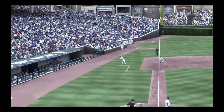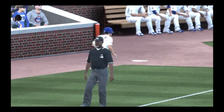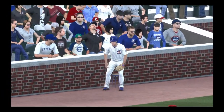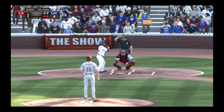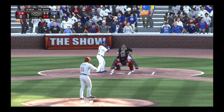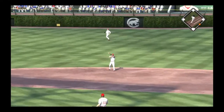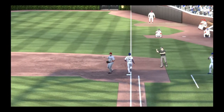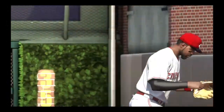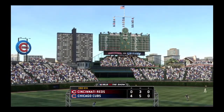And he stays alive as this is grounded foul. This should end the inning as it's sent out to second. And indeed it will. He throws him out at first, and the side is retired. 3 up, 3 down for the Cubs. But they're in front 4-0.